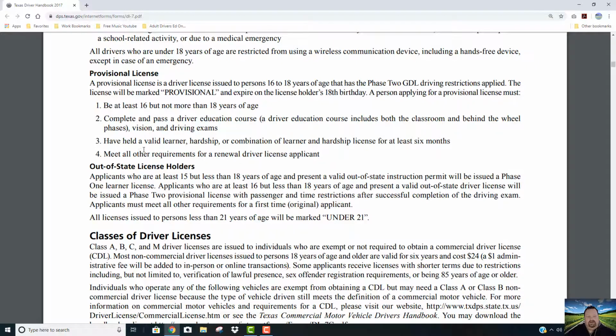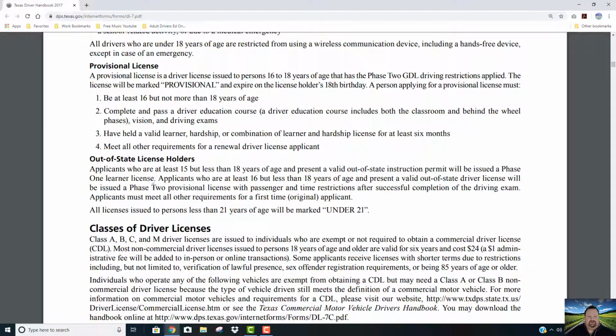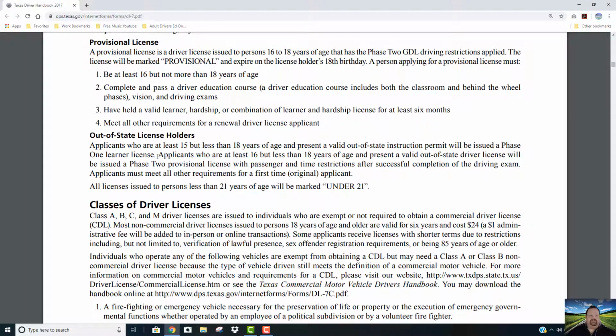Three, have held a valid learner, hardship, or combination of learner and hardship license for at least 6 months and meet all the requirements for a renewal driver's license applicant. So that means you don't have any suspensions or anything of that nature.